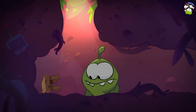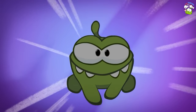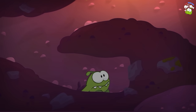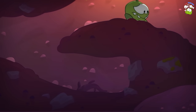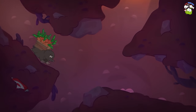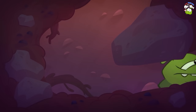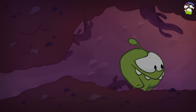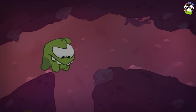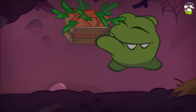Let's search for the carrots. Mole is running off with them. Quick, catch Mole! Oh, a dead end! Quick, turn around and go over! That's right. Follow the tunnels! You can do it, Om Nom! Go back up! Yes! And down! There they are! Finally, you found your carrots!